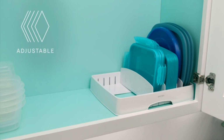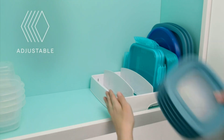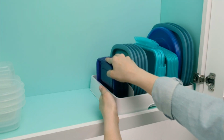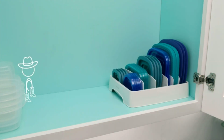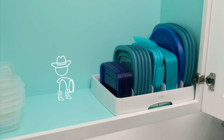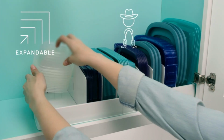Keep lids easily accessible and neatly arranged, eliminating clutter and saving you time. Simplify your kitchen routine with this versatile organizer that complements any space. Upgrade to the Utopia Storalid for efficient, stress-free lid management. Order now and enjoy a clutter-free kitchen.